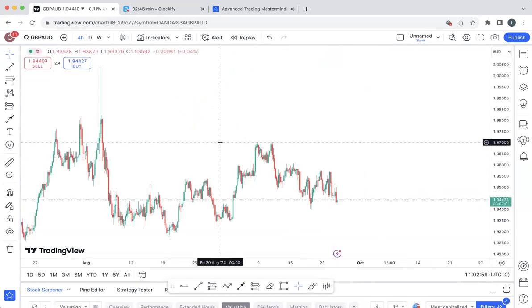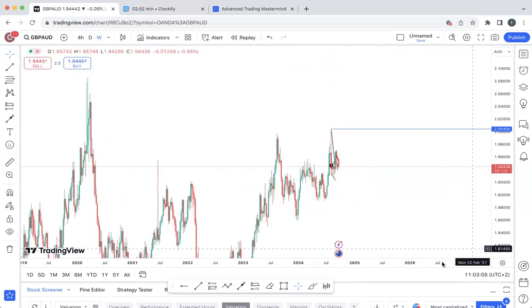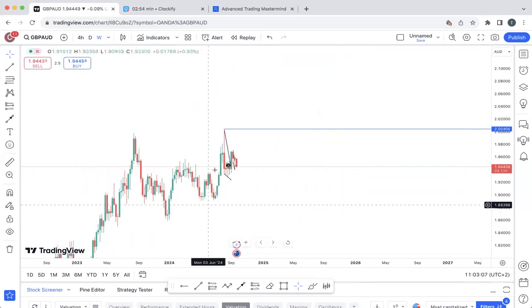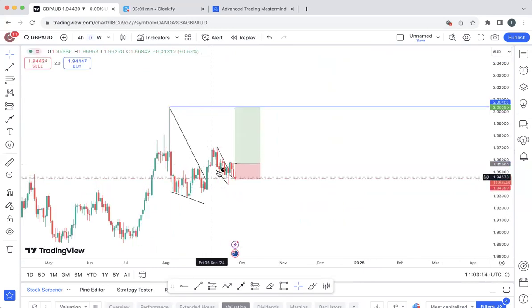And now for our next pair, which is the Great British Pound over the Australian dollar. So this one, high time frame. This is still that corrective structure that is more visible in the mid time frame, as you can see. And also we do have this pattern, which is a continuation pattern to the upside.